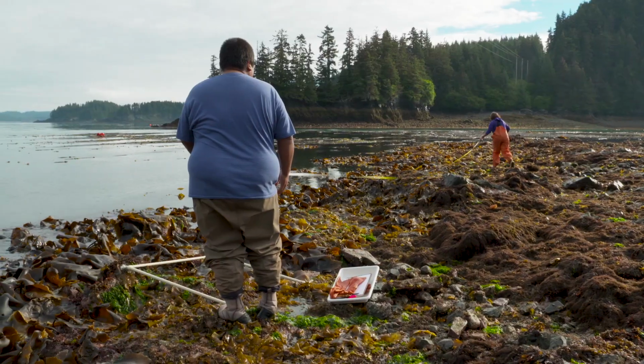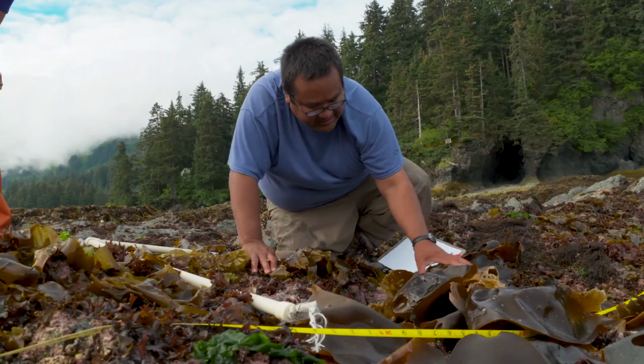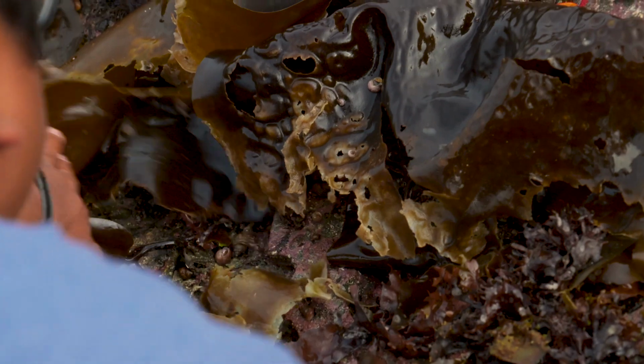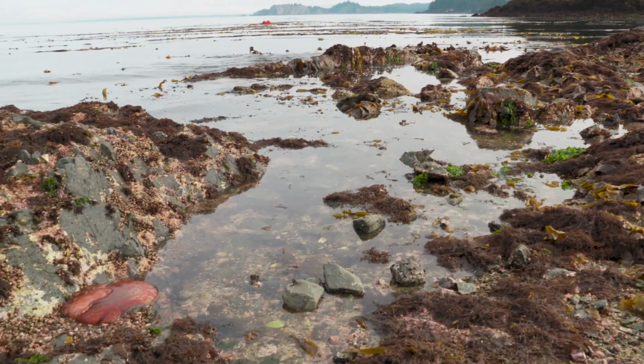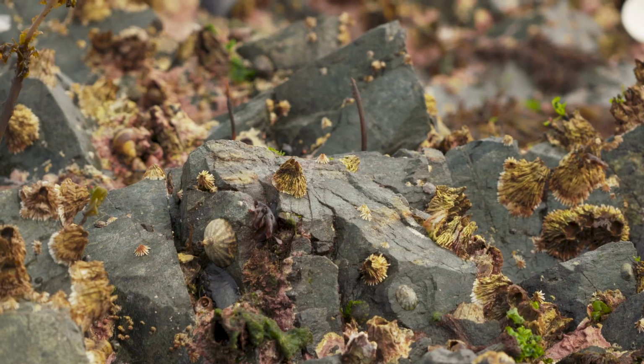The other piece of what we do is in the intertidal. So you look at the percent cover, look at the different species of kelp. It's a measure of the biodiversity. One example that we've seen in the past couple years is that we've lost the sea stars. And not just here in Kachemak Bay, but also in other parts of the northern Gulf of Alaska.